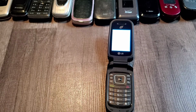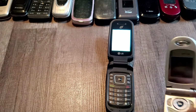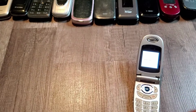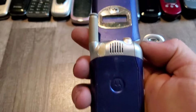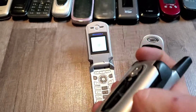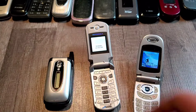We have a LG VX430 and a Verizon. Looks like accessibility is on this one. So there's that one. Here's another Motorola V262 on Alltel. Another Kyocera KX16 with no battery. Can't test it either.